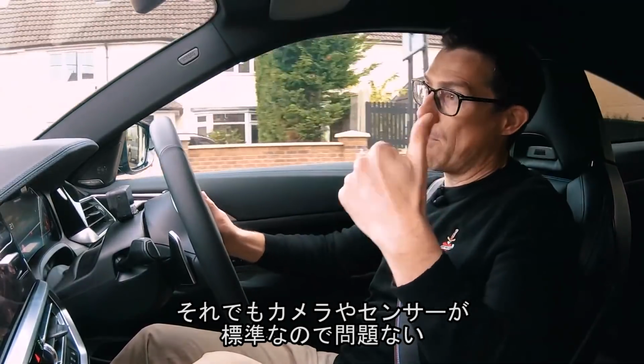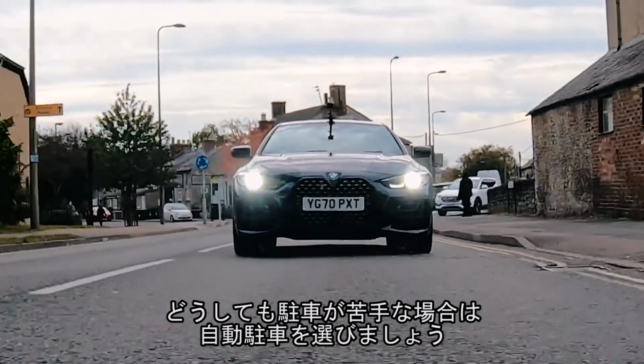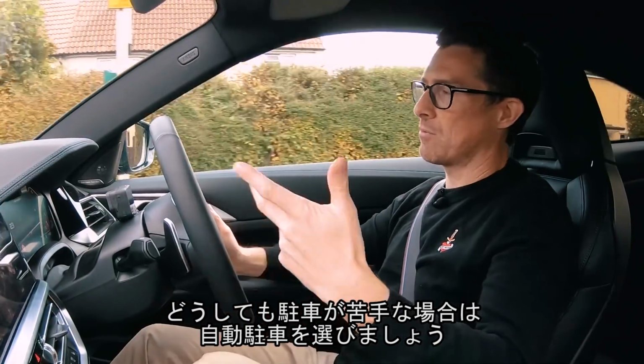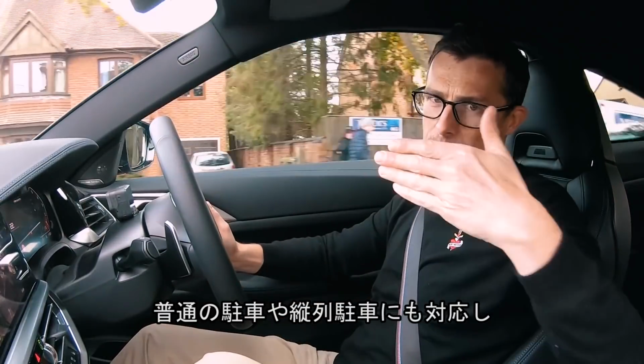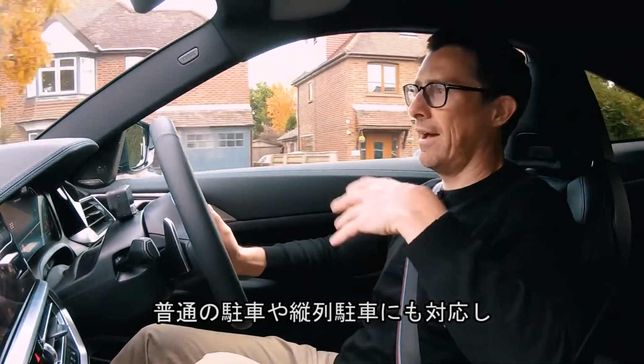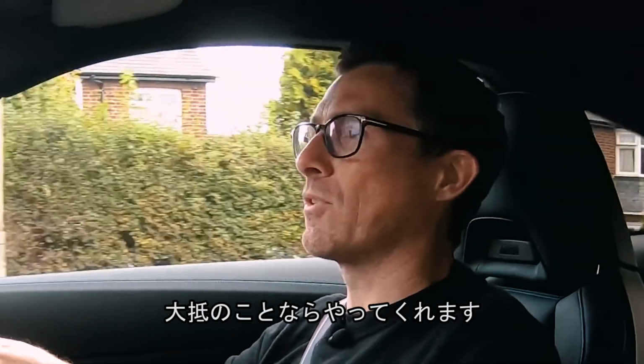Thankfully, you've got those all-round parking sensors and reversing camera as standard, so it's not such a problem. And if you're really rubbish at parking, you can pay to upgrade to the fully automated parking system, which will just park it in a bay for you, parallel park it, and basically do all the hassle of parking if you can't be bothered to do it.